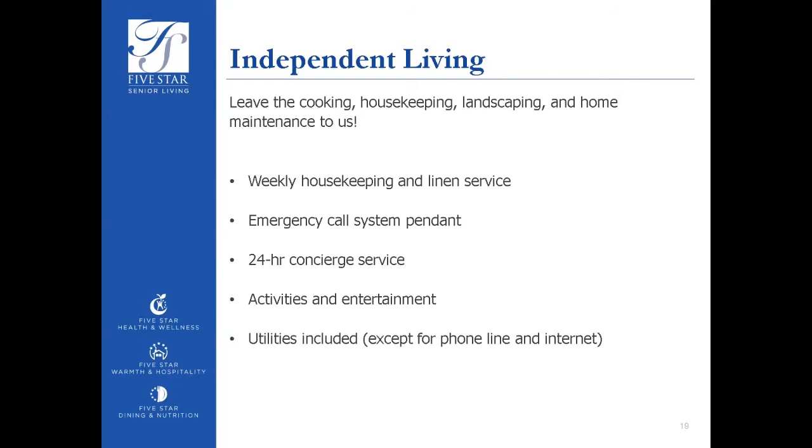So this is about what is included for independent living. Yeah, we do have weekly housekeeping and linen service, and it's usually the same day of the week around the same time, so that way you can plan your day accordingly. Some folks like to be there or not. And then we also have emergency call system, whether you're independent living or assisted living. It's just another safety measure for our residents to feel safe.